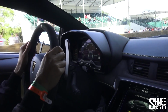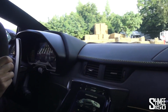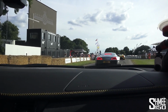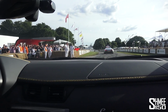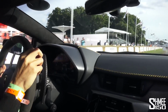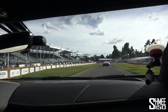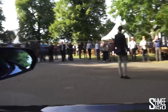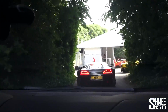The shifts are so violent. So brutal. 7-speed semi-automated paddles. Those cracks. And the car we're following is slightly less noisy, the full electric Concept 1. Towards the Supercar Paddock. What a selection of cars, what an experience.